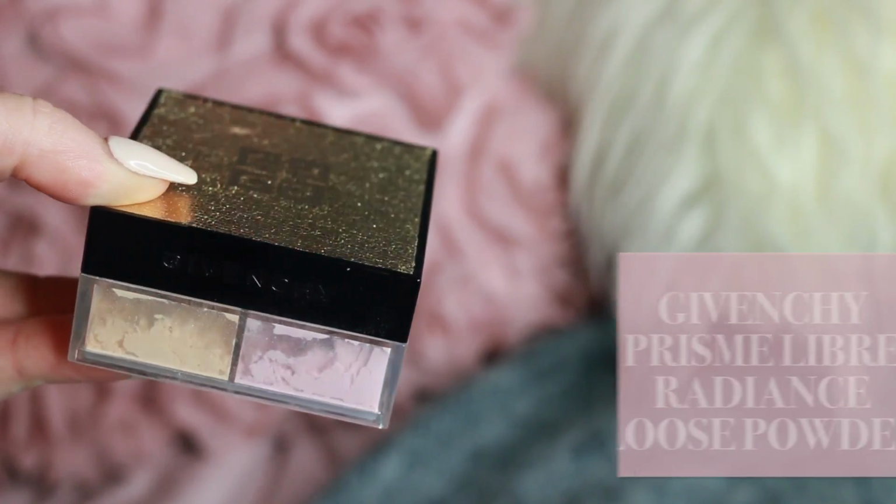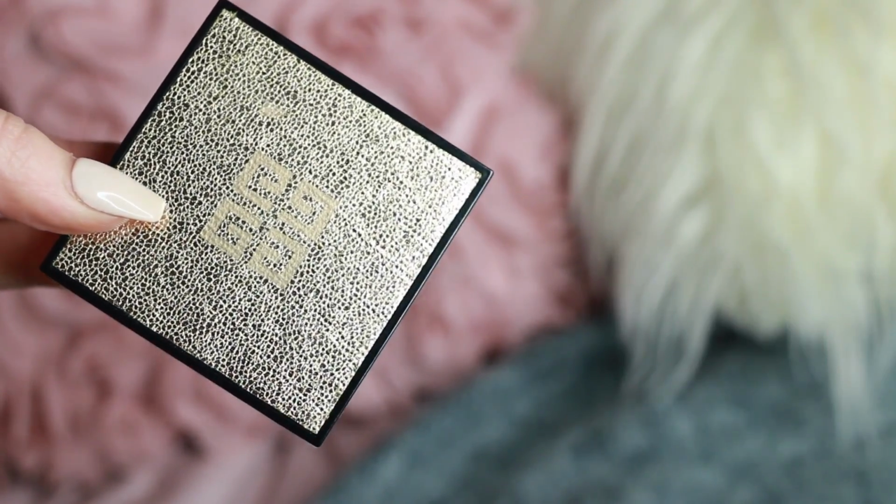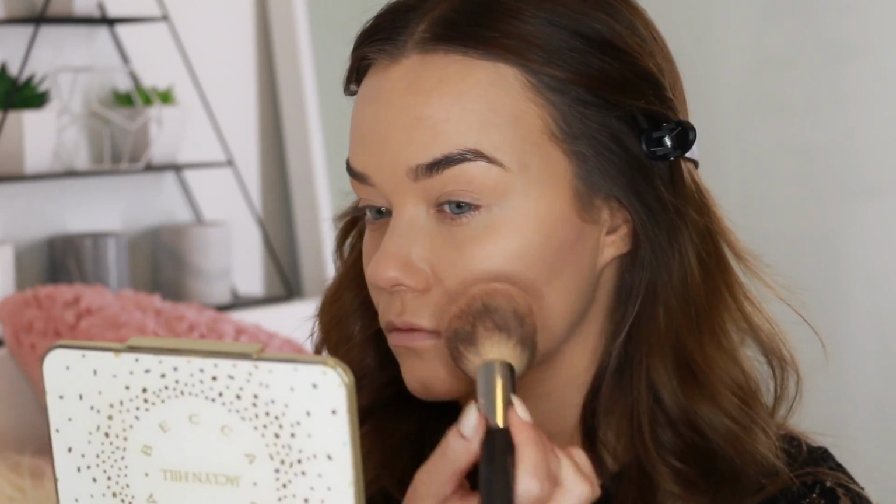Now I'm just setting the rest of my face with the Givenchy Radiance Loose Powder. I like to lightly set the rest of my face when I know I'm going to be putting on a lot of powders on top, which I will be in a minute.